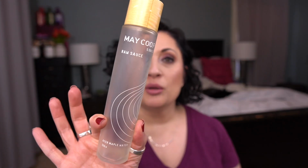I didn't hate it. For the letter M, I have by May Coop the Raw Sauce. I think I have one more of these, and then I'll be done. I've had so many. I found like 5 or 6 of these at TJ Maxx, and it's taken me forever to get through them all. I'm like, oh, I can finish one in 4 months. No. It takes me a lot longer than that to finish one of these. So anyway, this is finished. I do like this product, but I have found other essences that I prefer, so I would not purchase this again. I think if you have normal skin, you may like that, but for my dry skin, it's not quite what I want it to be.